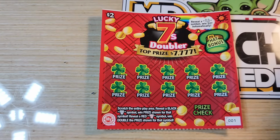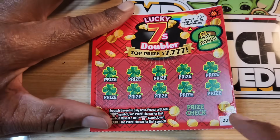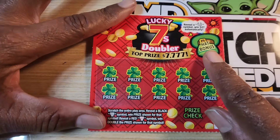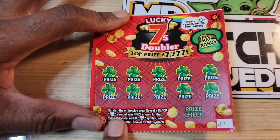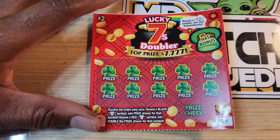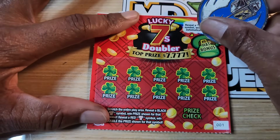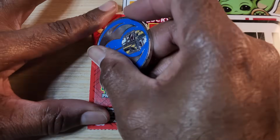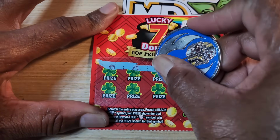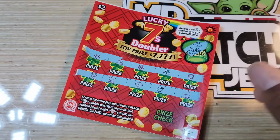All right, guys. We got a $200 pack of tickets. 100 $2 tickets in a row. This one, we're looking for the horseshoe for 27 bucks automatically. And then down at the bottom, we need a 7 symbol, a black 7 symbol, automatic win. The red one is double the prize. Odds on these are 1 in 4.02. My modeler is predicting in or around $90 back. Obviously, we hope for better, but we'll see how that goes.